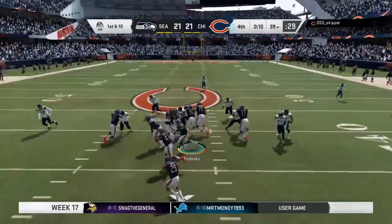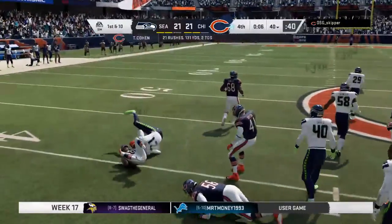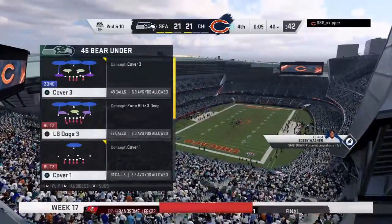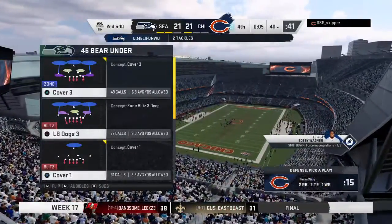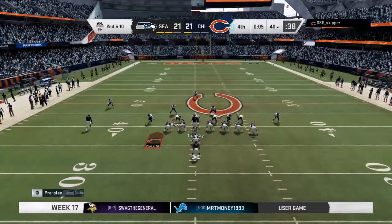So from the 39 now, they'll come up on a 1st and 10. They run. This is Cohen. And for one of the few times here today, this run's not going to go anywhere. And the clock will now stop as a timeout is called with 5 seconds left.